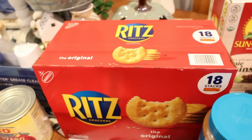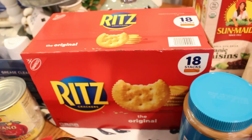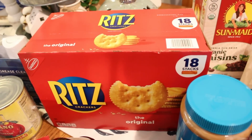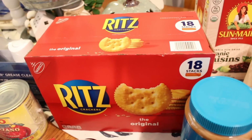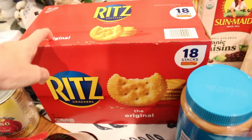Ritz crackers are a staple in our house. They are so good to eat with, you know, chicken salad or tuna salad, peanut butter and jelly, all those kinds of things. I even use these to crush up and put on tops of casseroles. We really love our Ritz crackers here.